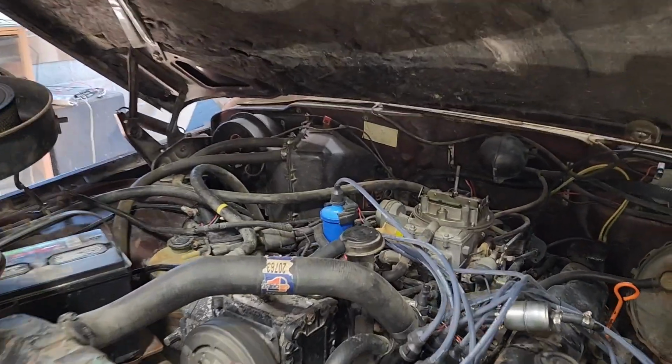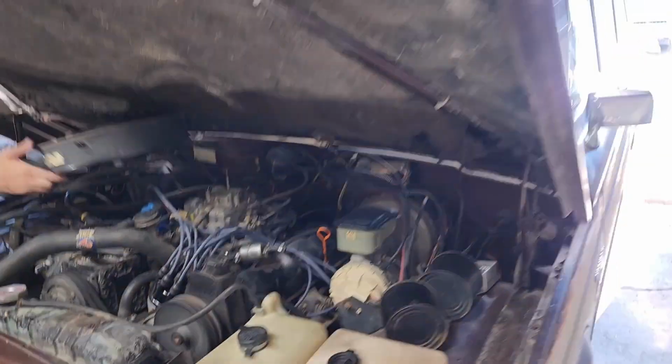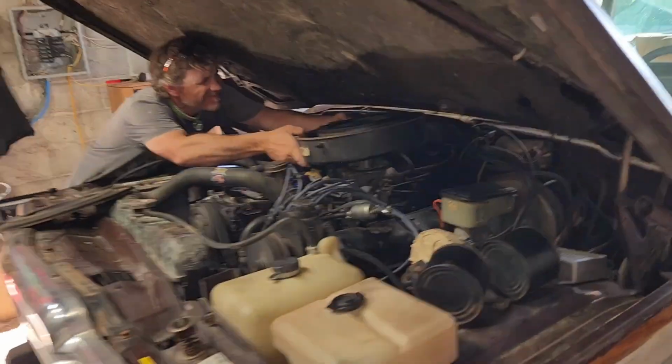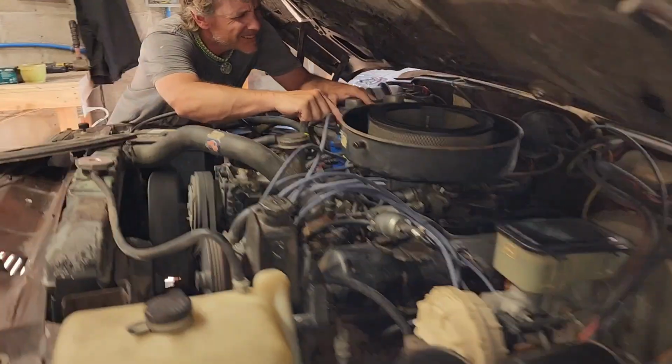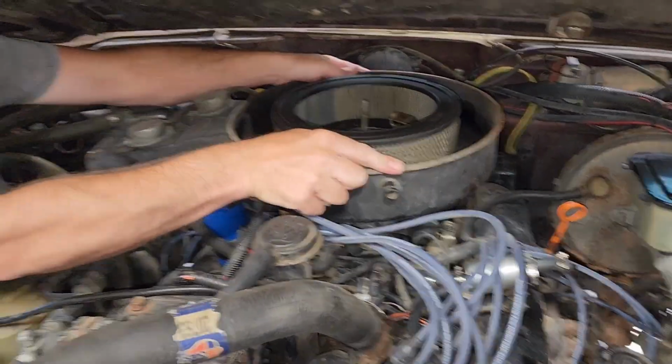It's alive! The Jeep Wagoneer Limited lives. It's been 20-plus years since this bad boy's run, and we just had to give it a little TLC. And she's alive again. New cap, new rotor, new plug wires, new coil, new brain box.